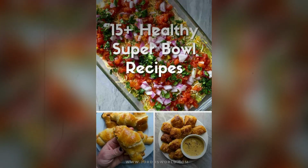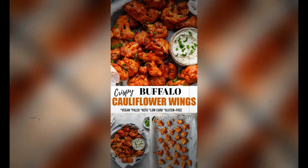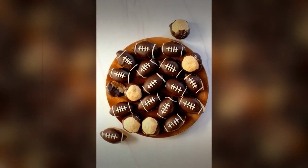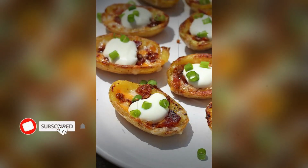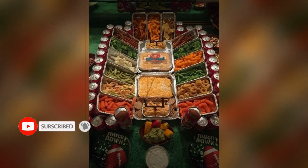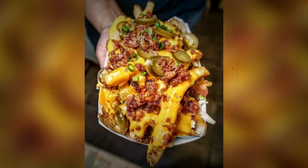No Super Bowl party is complete without some tasty appetizers to kick things off. First up, we have loaded nachos. These are piled high with cheese, salsa, guacamole, and all your favorite toppings. They're easy to make and guaranteed to disappear in minutes.